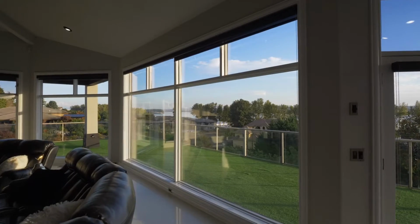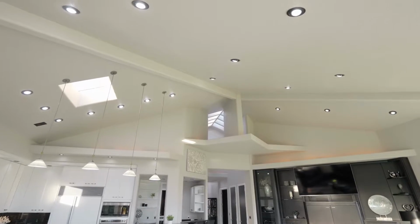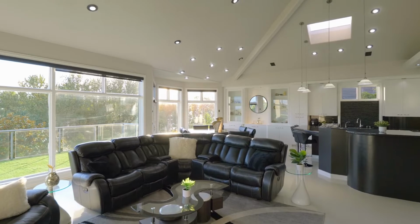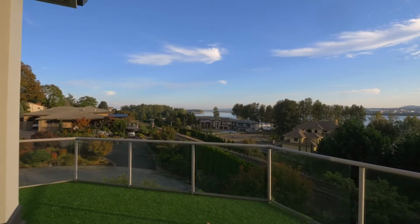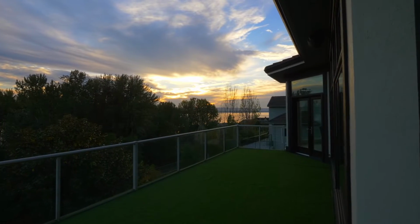sunset to sunrise. From the soaring ceilings and skylights to the epoxy floors and built-ins, no detail is overlooked. On the wraparound deck, savor tranquil river and mountain views and endless sunsets.